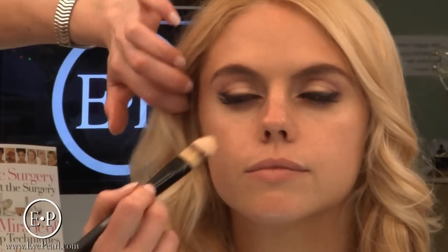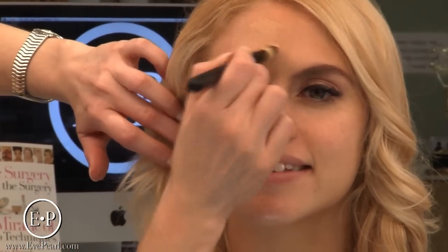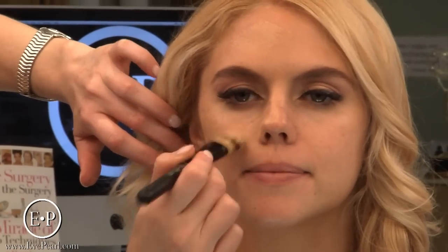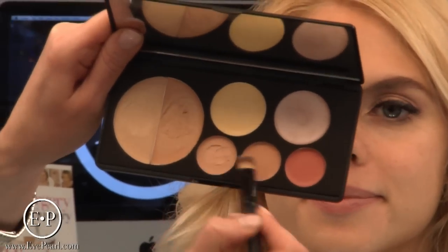The darker side of the foundation is going to go here. So if you smile, this is called reverse contouring. The darker color is going to go here, on your forehead, on your nose, and on your chin. The lighter color is going to go right underneath and around your lips. Looks very odd and strange, but you have to have faith it's going to work. We're going to take the Salmon Concealer colors. This is fair, this is light. We're going to grab a little bit of the fair, a little bit of the light. They're going to go right here.